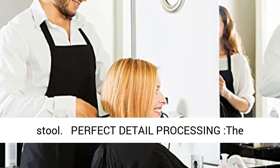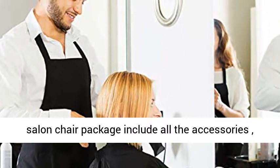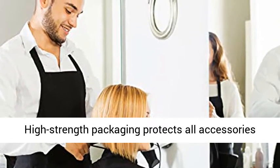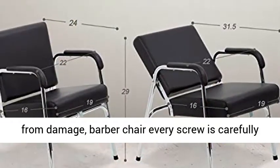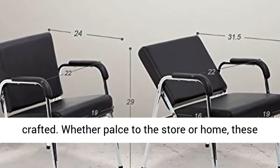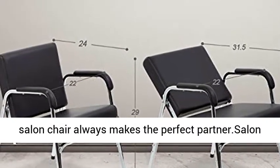Perfect detail processing. The salon chair package includes all the accessories. High strength packaging protects all accessories from damage. Every screw is carefully crafted. Whether placed in the store or at home, this salon chair always makes the perfect partner.